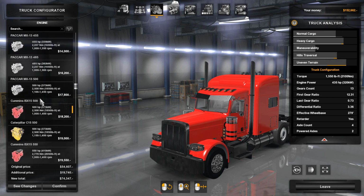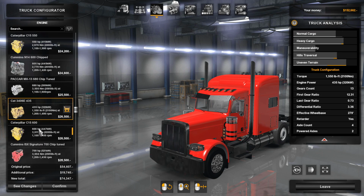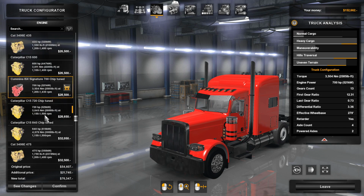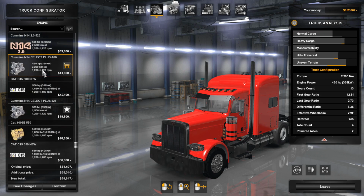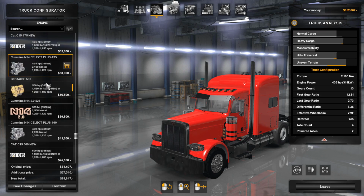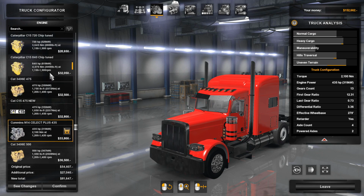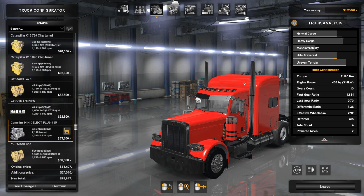What's the one that's 380? This one will lower it a little bit and get us up to 435. That lowers it massively. There's not many options out here, really. I think we're just going to have to go with one of these. So I think we're going to end up going with the Cummins N14 Select Plus 435 horsepower. Isn't a terrible option. I think we're going to go with that for now.